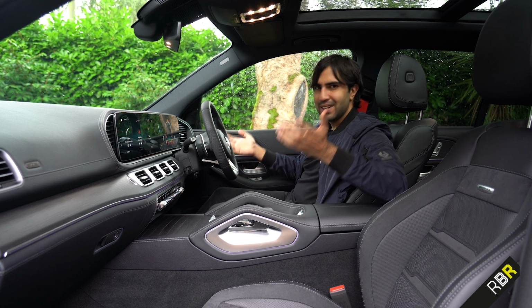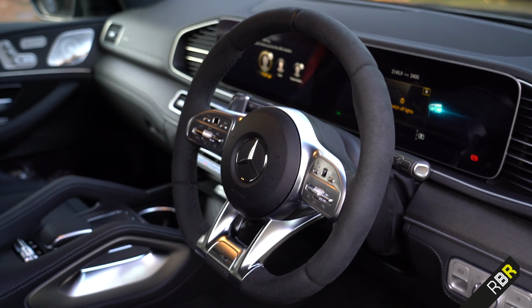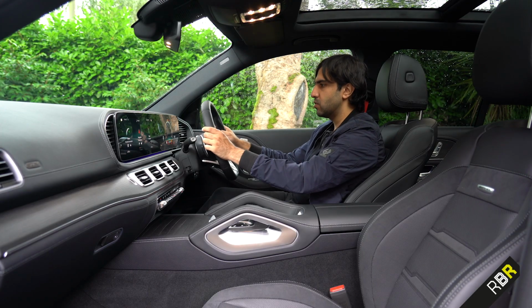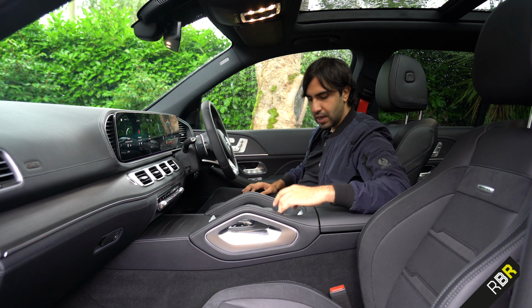So, I'm torn, but I understand both sides. Similarly, you don't get the full dynamic steering wheel either, which is less of a problem because you can probably get that retrimmed. So everything else is fine. Everything else is all AMG. You have to then control your exhaust, etc.